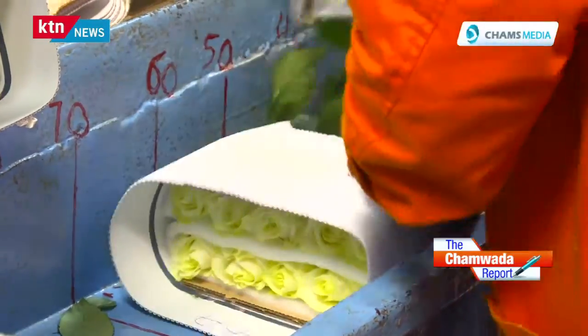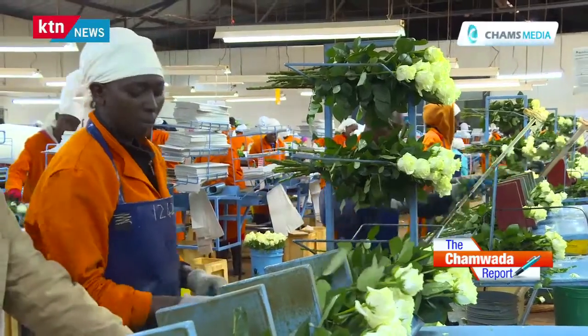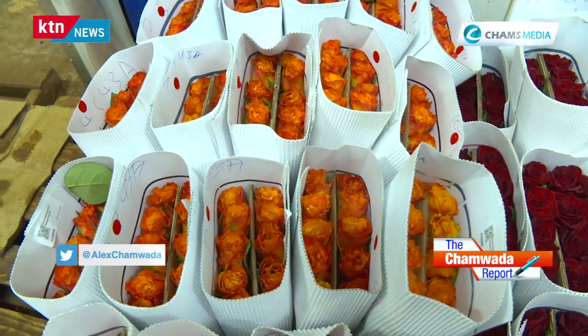Now, the Kenya Flower Council is tasked with promoting global competitiveness of Kenyan flowers. At the international level, we negotiate trading terms with tariffs, with the matters to do with the phytosanitary. We also look at non-tariff barriers that may exist. So we work very closely with government on treaties and other issues that open up markets for our growers and exporters.